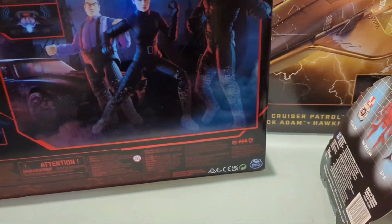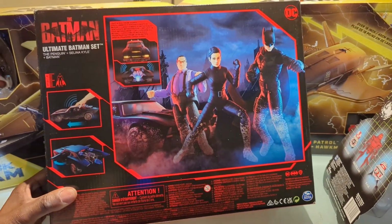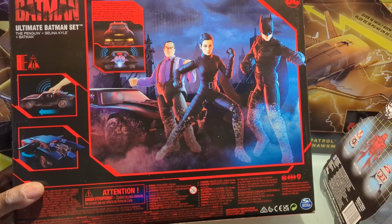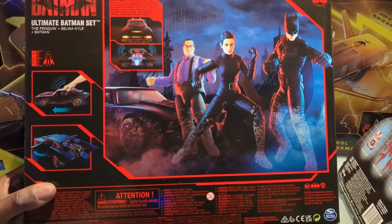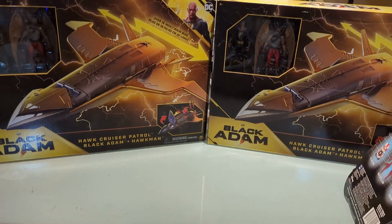And because I loved what I did with the Batmobile so much, I decided to get another one. This one was with Batgirl and the Penguin and a Batman figure, and all of it was for less than $30. So that was a good deal. I decided to get that, and we'll do another custom with that Batmobile.